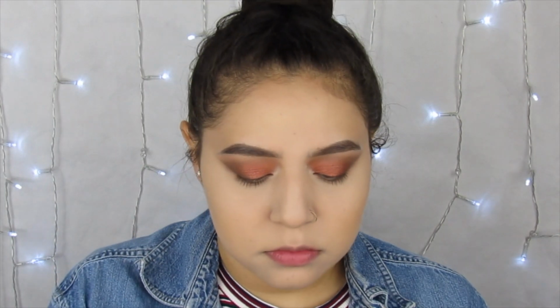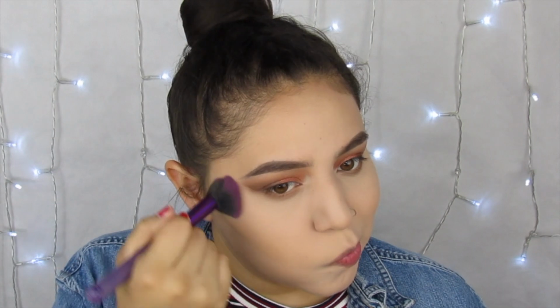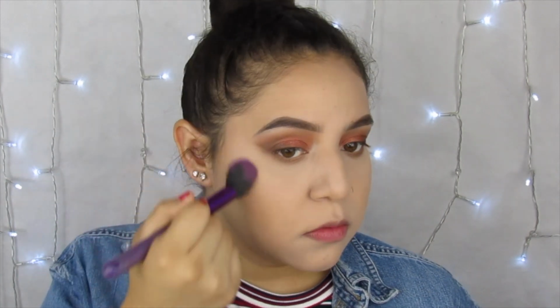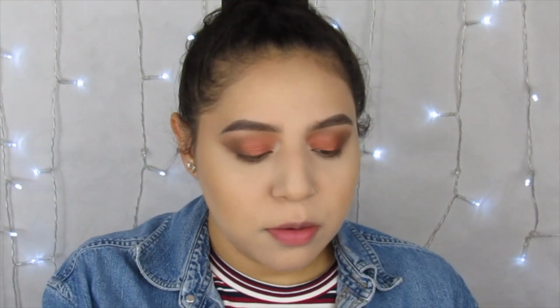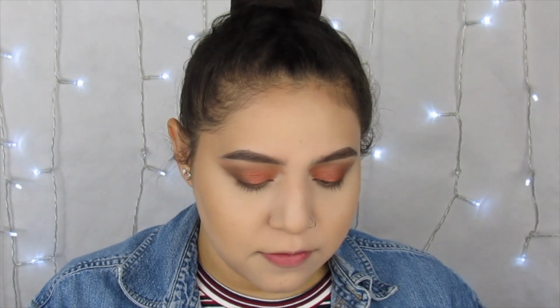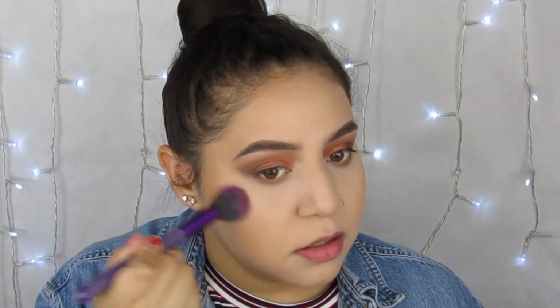For bronzer, I'm going to go in with this Milani Silky Matte Bronzer in the shade Sunkissed 02. Because I want a little bit more warmth, I'm going to take the BFF palette. You already know, I freaking love this palette. And I'm just going to take a little bit of their bronzer in the shade Latina.